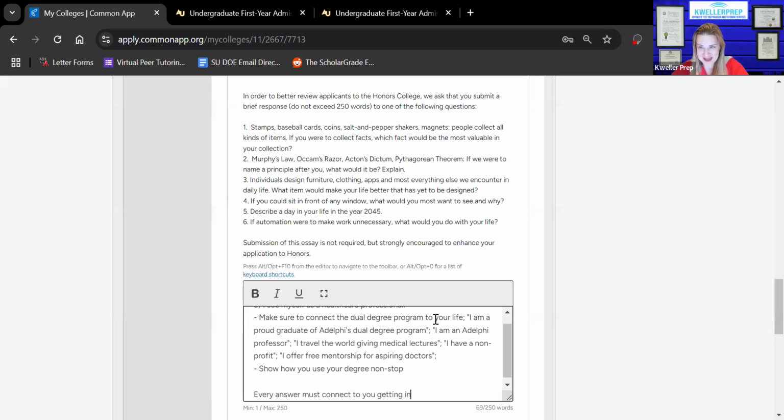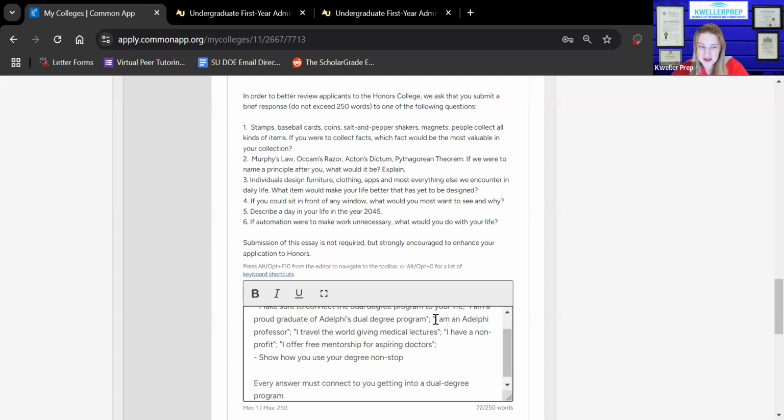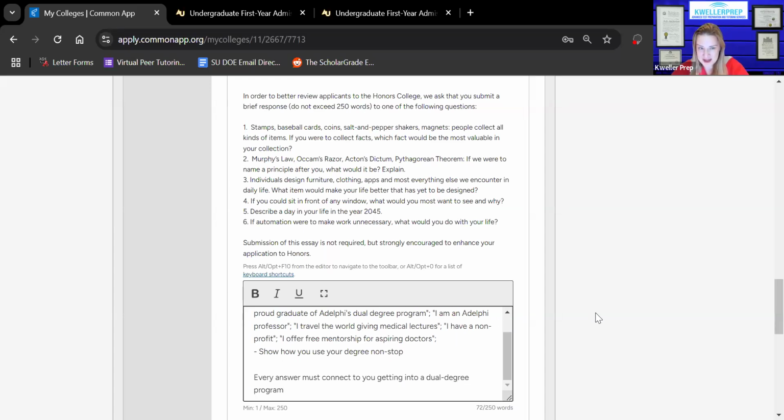Nobody wants to read an essay about a stamp collection. I promise you that is not what they want, okay? There are some people who are going to tell you to do whatever you want. I'm telling you to not do whatever you want. This is not a wise choice. Be very targeted with your essays. It must connect. You are about to enter a highly competitive program.